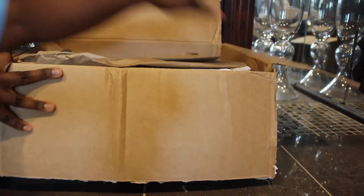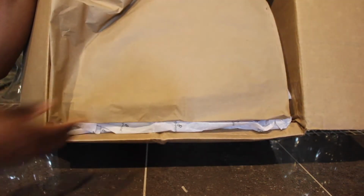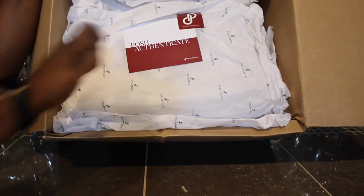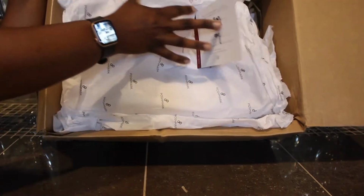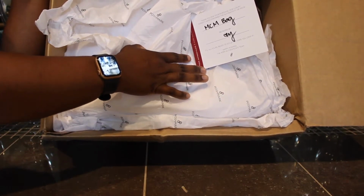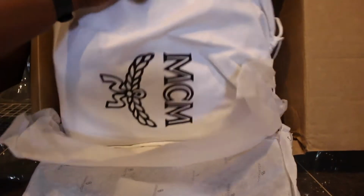And then here it is. There's the Poshmark tissue paper, and then it says Posh Authenticate. So here's the thing. They let me know that they authenticated my MCM bag. So there's that. And then here is my bag.